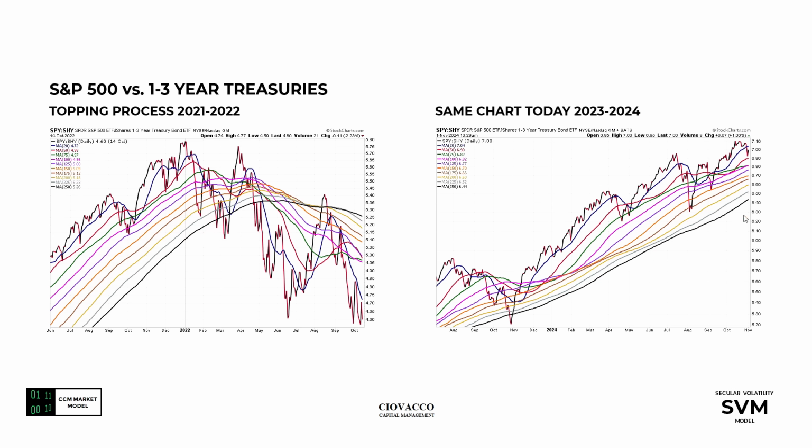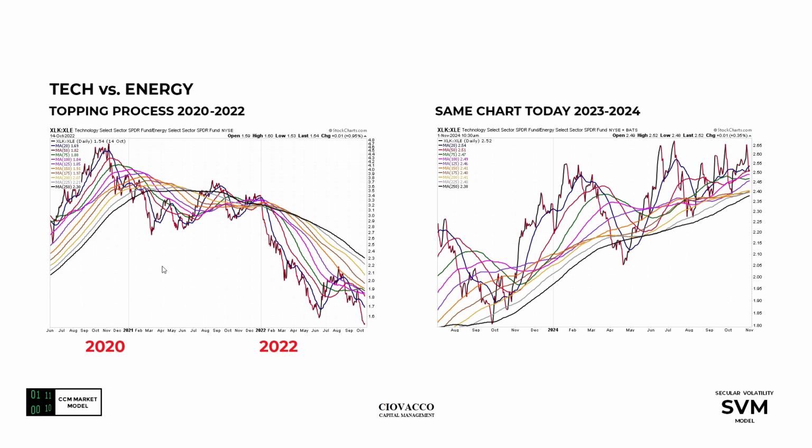This does not look like a chart where market participants are running for the exits or slowly migrating to a defensive stance. Similar situation here. This is the inflationary bear market example. You can see when the government was mailing out checks every other day and printing money hand over fist, market participants started to get concerned about inflation in late 2020, and XLK started to underperform XLE significantly.